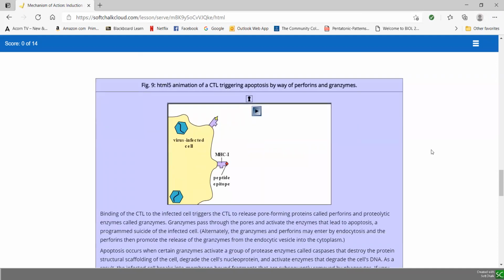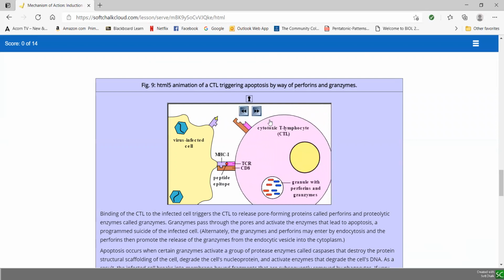So here's an animation of a cytotoxic T lymphocyte recognizing peptide on MHC1 in a virus-infected cell. So again, the infected cell chops up viral proteins into peptides, attaches them to MHC1 molecules, puts them on the surface of the cell, marking that cell for recognition by T8 lymphocytes. Remember, T8 lymphocytes only recognize peptide on MHC1. So here comes a cytotoxic T lymphocyte that has a T cell receptor and a CD8 molecule that fit that viral peptide on that MHC1.